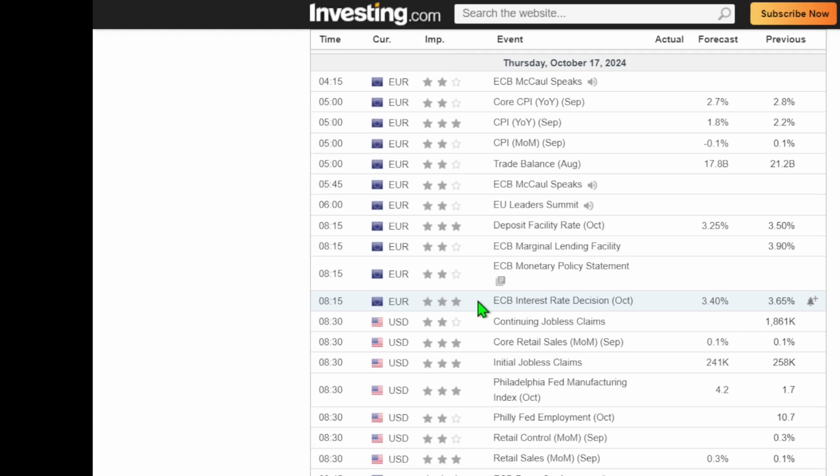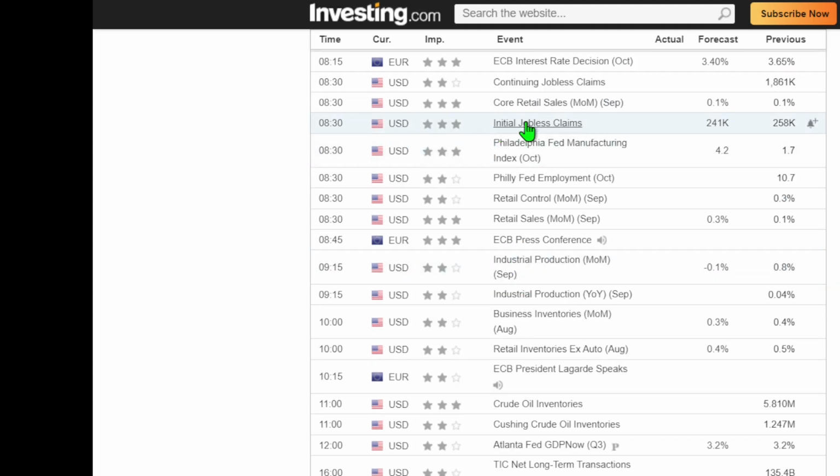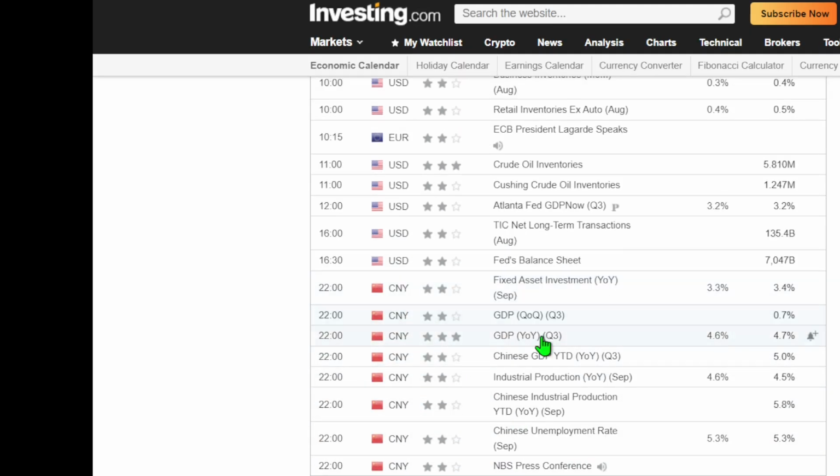And if the dollar gets really strong, that's not typically very good for equities. And then as far as U.S. catalysts, of course, we've got initial jobless claims, we've got core retail sales. There's really nothing here that I see that's going to be very market moving, although the market can always surprise. And then something that the world might really be looking at is Chinese GDP for the third quarter. Considering all the stimulus that they just pumped out, I'm curious if any of that's going to trickle into that, or if we're not going to see that until the fourth quarter.